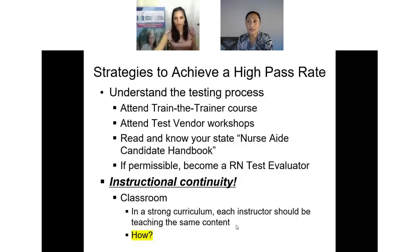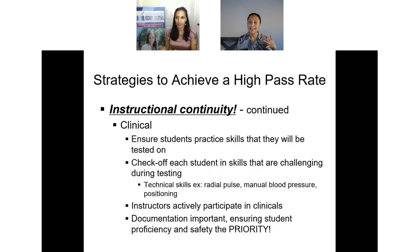if you find a handout or a teaching strategy that is working really well with your class, share it with the other instructors, because oftentimes I've heard students say, well, Mrs. Jones gives us this handout, and other students say, wow, we never get that handout. That would really be great if we got that handout. That would help me out a lot. So once again, disconnect and confusion with the students. So yeah, that's important to stay consistent.